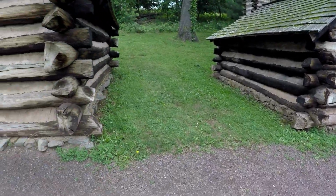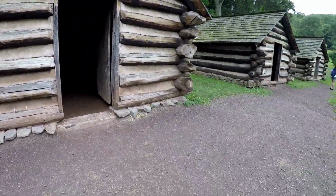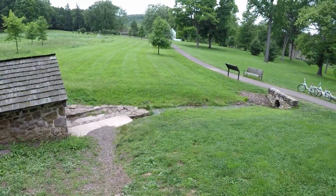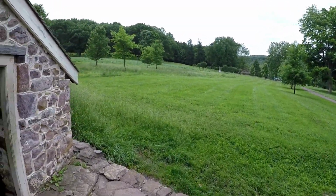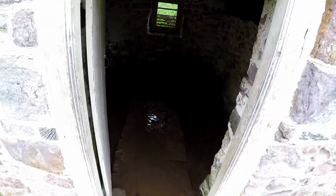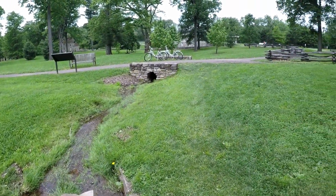One of the interesting things we found out is all these little cabins, they're all recreations. None of the originals are here. They have done archaeological digs in the area and they found remains of the originals, but they just built these approximately where they originally were, to give people an idea of what it was like. I'm not entirely sure what this would have been, like a bathhouse. It's right in the middle of a stream coming down through the field, so I'm guessing that's probably what that was.